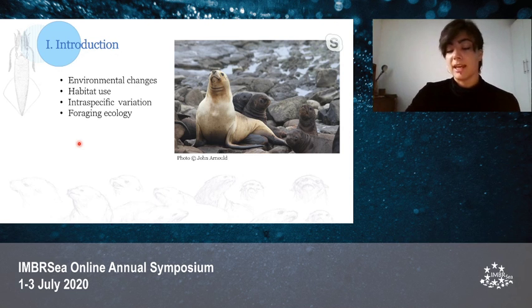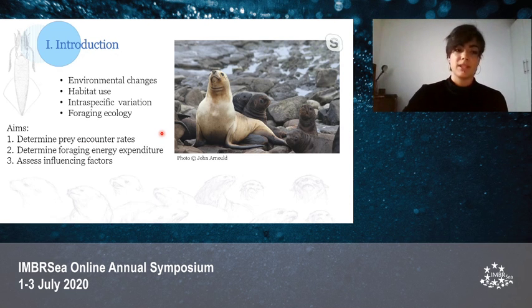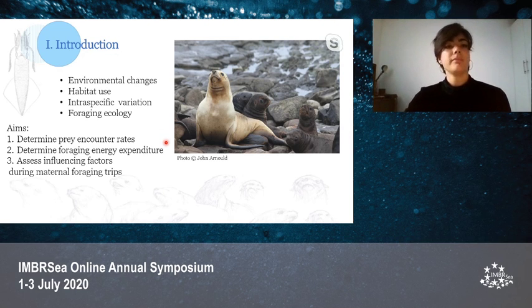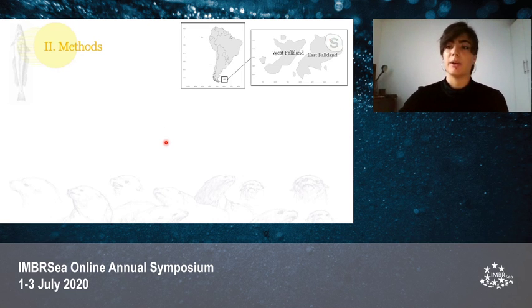So the aims of this study were to determine prey encounter rates, foraging energy expenditure, and the influencing factors on these two parameters during maternal foraging trips of southern sea lions. So the study was conducted in the Falkland Islands, on Big Shag Island, which you can see on the red dot here, during the months of February and March of 3 consecutive years, 2012, 13, and 14.